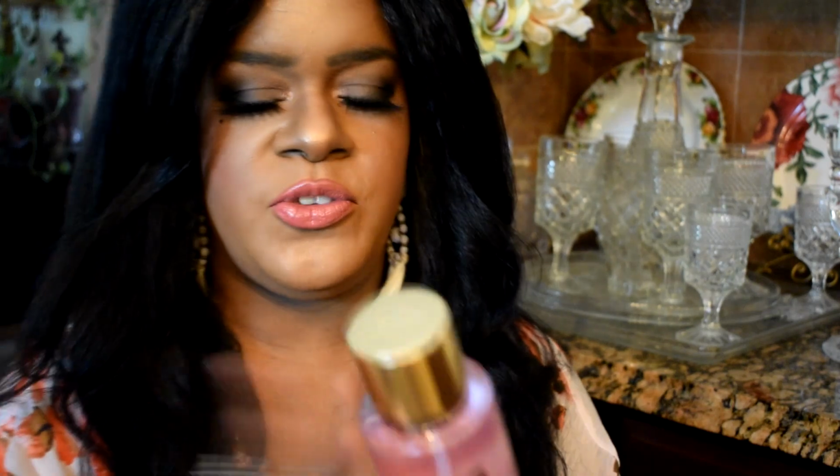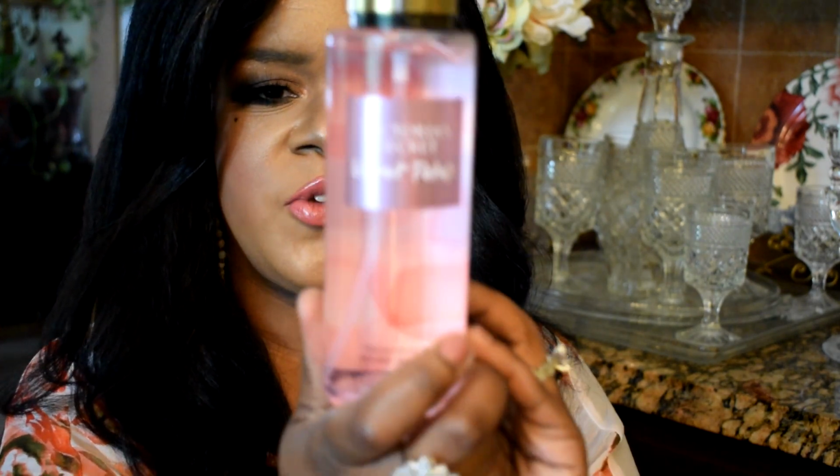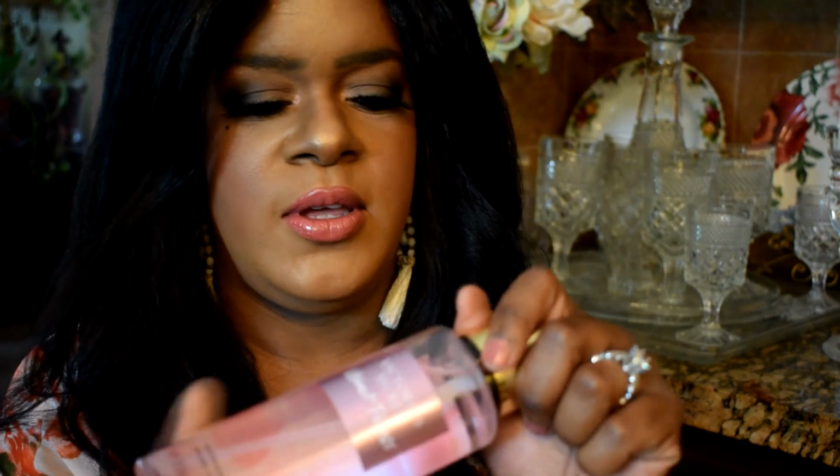The next one is the one that was not part of the semi-annual sale. Smells good. This one is called Velvet Petals, and it says Lush Bloom Almond Glaze Made You Blush in the back. Oh my goodness, this smells amazing. This has a sophisticated summer scent. Of course, all of these you can wear all throughout the year, ladies. I wear them spring, summer, winter, fall, so they're just amazing.